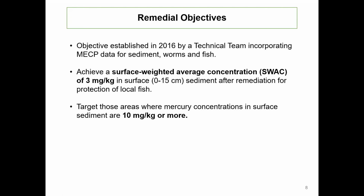Based on the goals, we developed remedial objectives. And the reason for doing this is so that we have discrete, very specific objectives so that the engineering team can design the correct remedial action. So in 2016, I was part of the technical team that reviewed the most recent data from the Ministry of Environment, Conservation and Parks for mercury concentrations in sediment, worms, and fish. And we looked at those data as well as the historical data, and from that developed a cleanup goal for surface sediment that would protect these localized fish. And that goal is 3 mg/kg mercury in surface sediment.